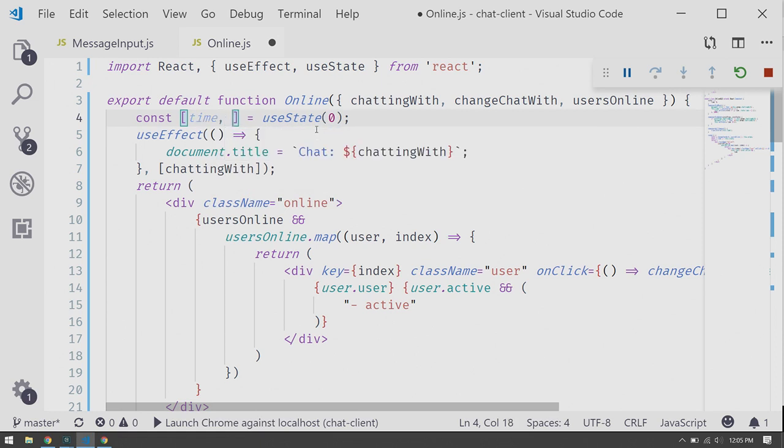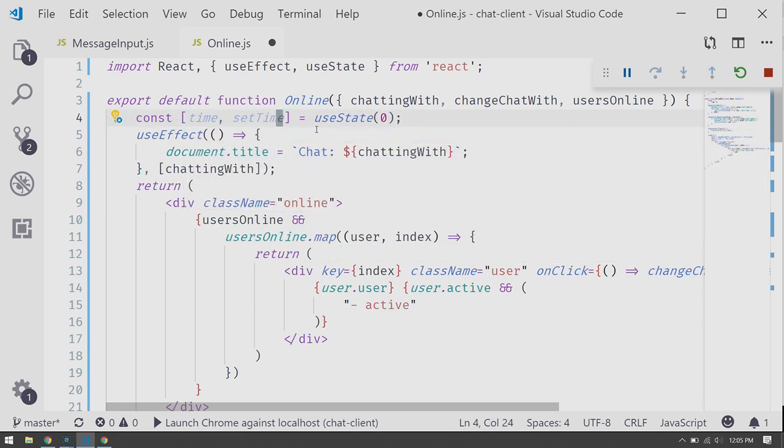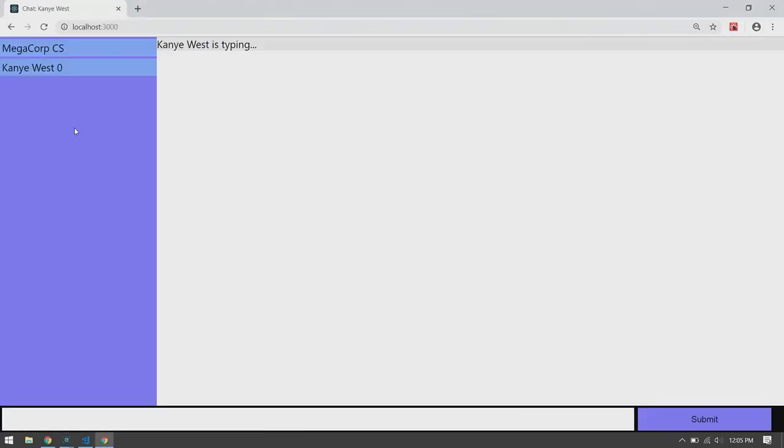The second thing that is returning, once again, is going to be the function that we can use to set the time. So this is what we're going to be concerned with when we're wanting to update our time. So I went ahead and changed it out in the JSX. We're back to where we started with the 0 time following us by who we're chatting with.